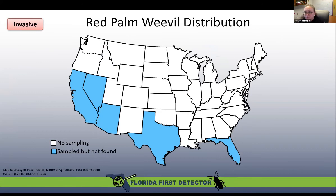And so there has been extensive sampling of the red palm weevil in the United States. And actually, in 2010, there was a reported detection of the red palm weevil in California. Later, they decided that this was not exactly the red palm weevil, but a related species. But it was still a palm weevil that we didn't want in the United States, because we don't want any palm weevils that we don't have to establish here.